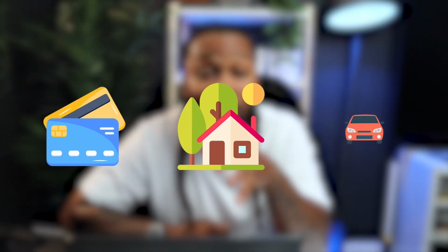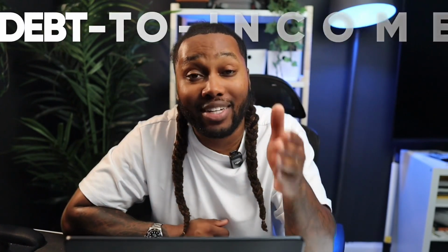If you've ever applied for a credit card, a mortgage, or even other cars, you know just how important having a clean credit report is. One of the biggest deciding factors in credit approvals is your debt to income ratio. This is a number where you take all of your monthly expenses, right? Student loans, credit cards, mortgages, of course car payments, and you divide that by how much income you have coming in. The lower that number is, not only does it give you better approval odds, but it also gives you access to more favorable terms, like lower interest rates and higher limits.